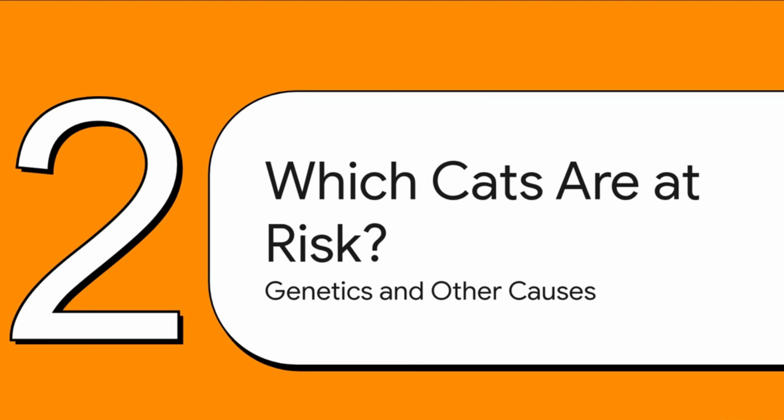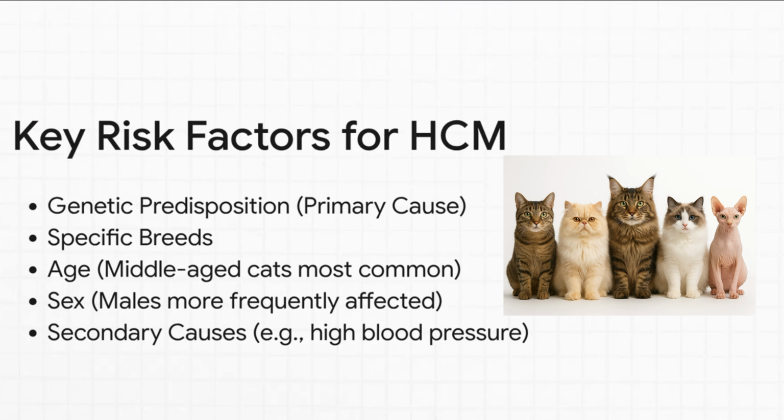So now that we have a feel for what HCM is, the next question is pretty obvious, right? Which cats are the ones who are most likely to get it? And while it's true that any cat can be affected, there are definitely some risk factors we know about. The most important thing to know is that HCM is, first and foremost, a genetic disease. It's inherited. Now, sure, other things like high blood pressure or an overactive thyroid can cause the heart to thicken, but true HCM comes from their genes. We usually see it show up in middle-aged cats, say around 6 years old. And there's some evidence that male cats might be affected a bit more often.